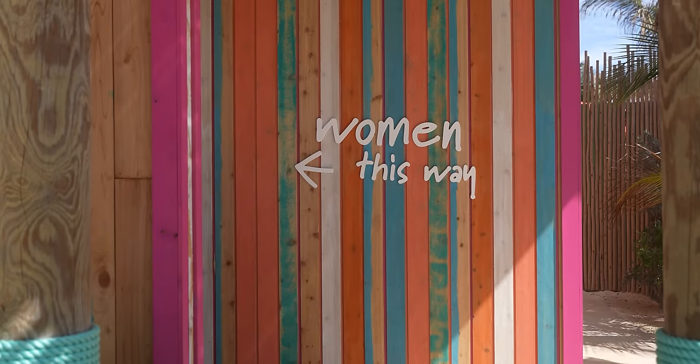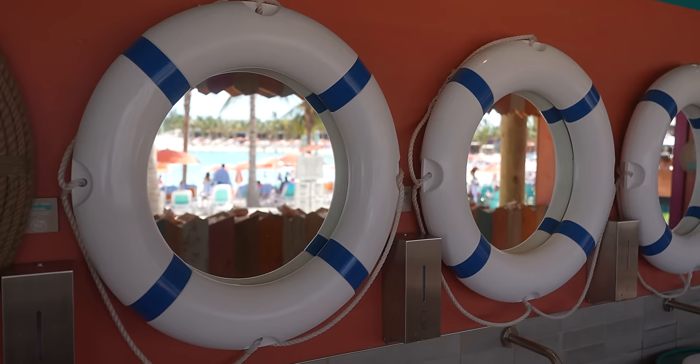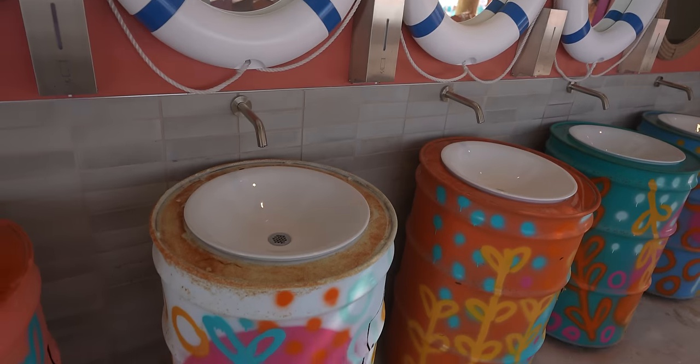I like how the restrooms are like women this way and men this way. Oh, and look, the little hand washing area has like buoys, or what are those? I don't know. Those things that, who knows? We're not sea people, okay?